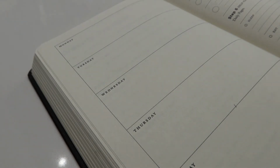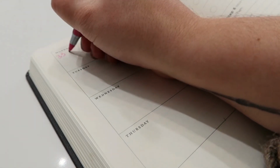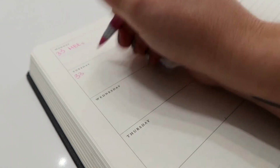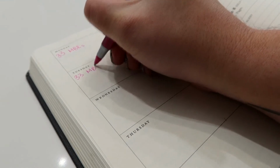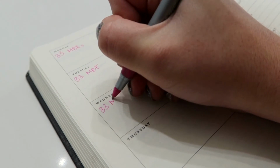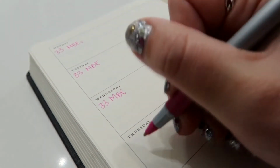So knowing that I want to do the 33 to 50 MBE questions a day, that I want to try to do 4 plus essays a week, and that I want to do 1 or 2 MPTs a week, I start filling in my weekly plan based on that. So I'm going to start with 33 MBEs, and I'm going to put them in for every day. And I will include a still picture of this when it's all completed for you.